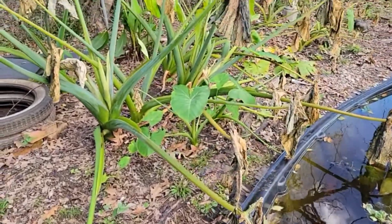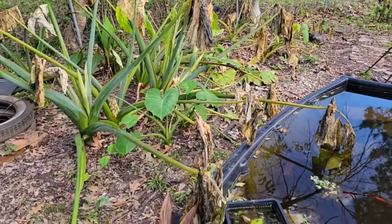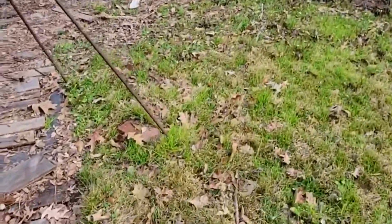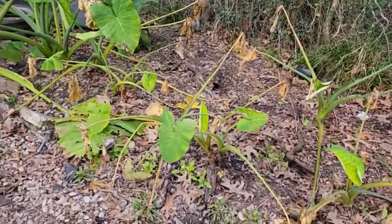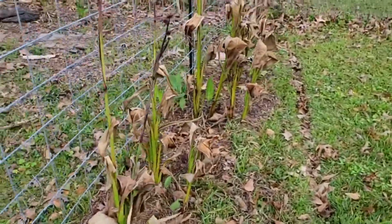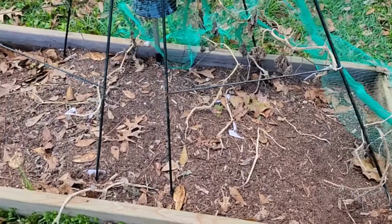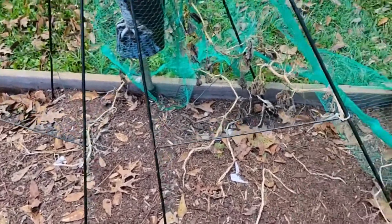Today I'm going to start cleaning up this mess that the freezing temperatures left behind. All of these elephant ears need to be cut back. All of these canna need to be cut down. Need to get this flower bed ready because it'll be time to plant seeds soon.